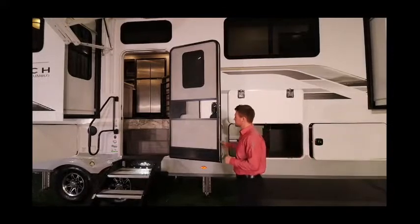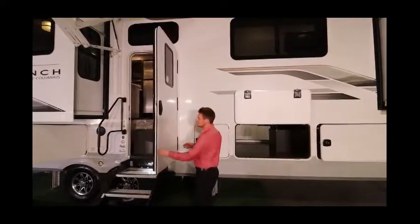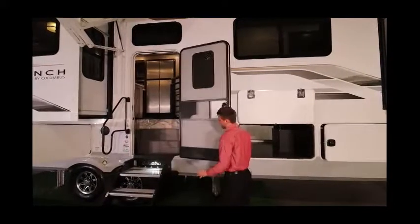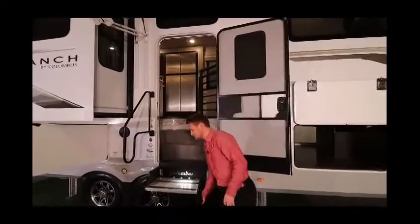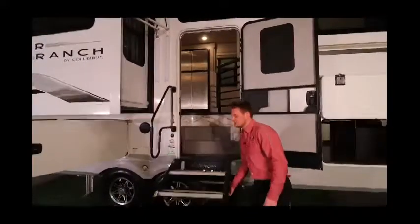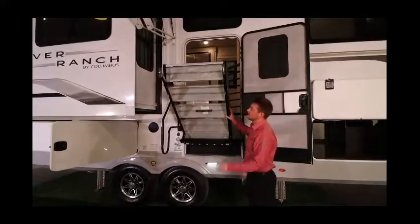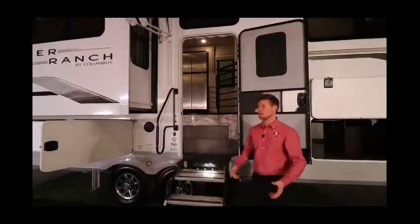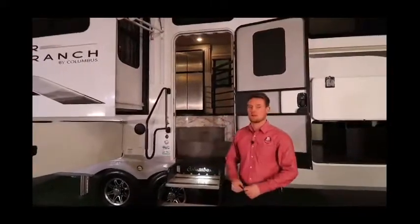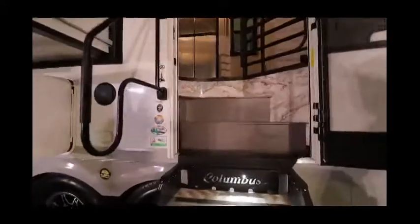Now, before we jump inside here, you're going to have an oversized door. They've actually increased the width of this here, and then you'll notice as you're coming inside, you'll have this really nice heavy duty MORryde step. This is a great feature to have because it's gas strut assisted, so it makes it ultra light for you, and it flips right up inside your door there. And of course, nice adjustable legs on either side, so it's easy getting in and out of this trailer, along with the oversized grab handle. I'll let you guys run inside there and we'll start talking about some really cool features.